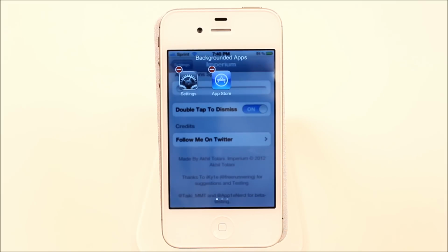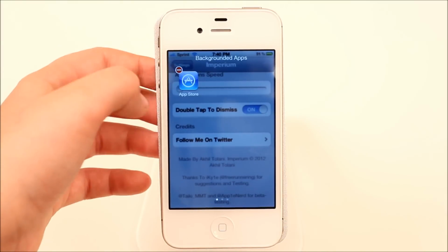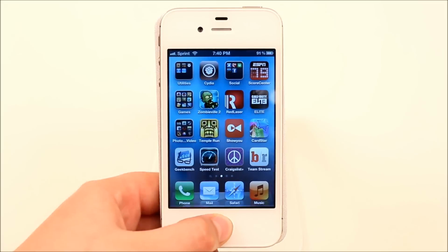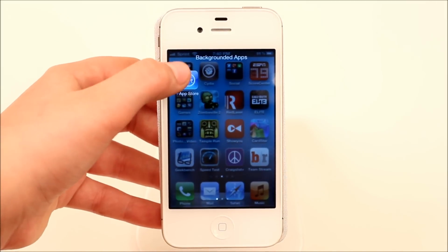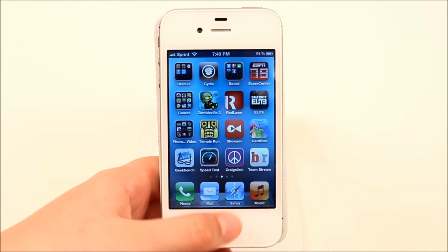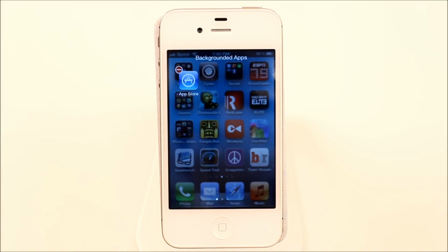So, activating the tweak, you can see your backgrounded apps, which, for mine, I only have Settings and App Store open, and you can delete them right there very easily. Sometimes touch doesn't register, and that kind of closes. And it seems like you always have one app that will not close. But it doesn't usually happen, but sometimes it does.